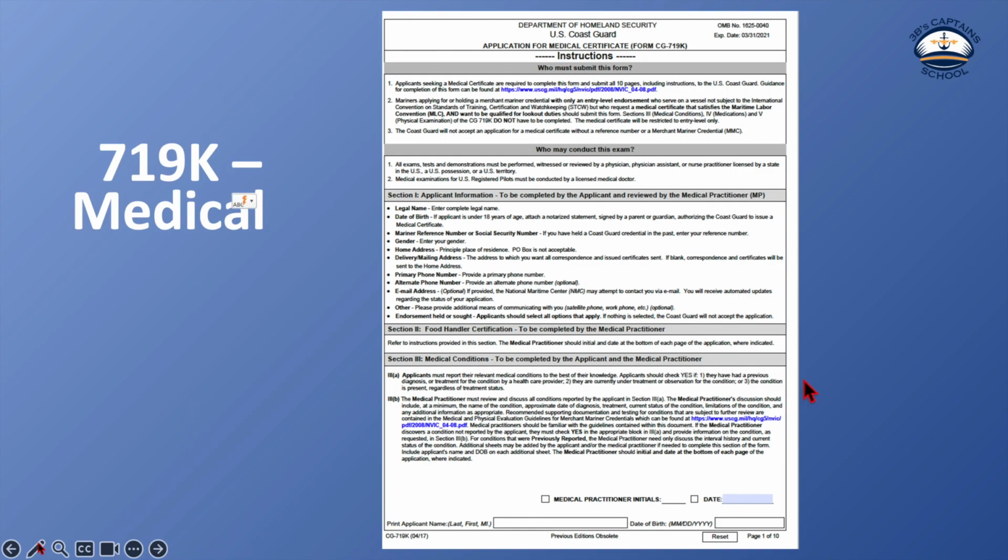So let's go to this next form. The next one is the medical form. This is 10 pages, so this form is a little bit, well, twice as long as the application. You have to have your physical completed and this filled out by a physician's assistant, medical doctor, or nurse practitioner that are licensed. It doesn't have to be a special doctor that does maritime exams or anything. As far as I understand, I'm not a doctor, but this is a fairly routine or basic physical.